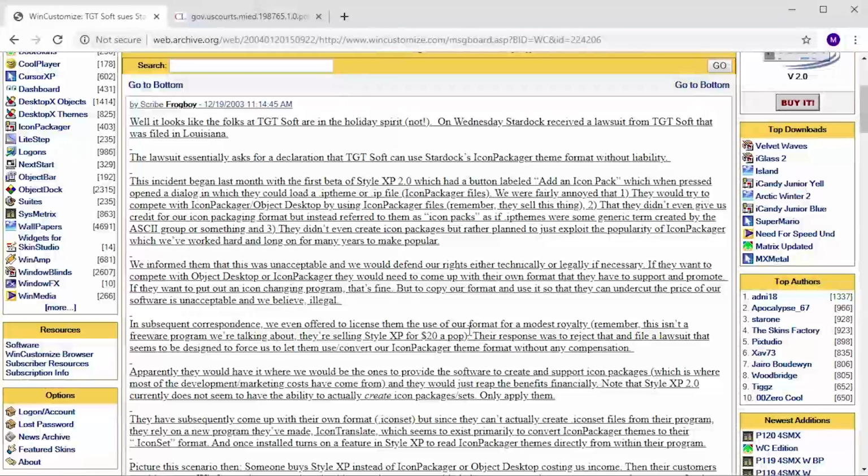This post basically lets all of the users know, I believe this is a Stardock representative making this post, but it details a bit of a legal issue that Stardock actually got sued by TGTsoft. Now, I wasn't able to find any information about the outcome of this lawsuit. Basically, what was happening here is TGTsoft was trying to use Stardock's icon packager theme file format without liability.